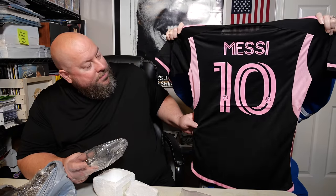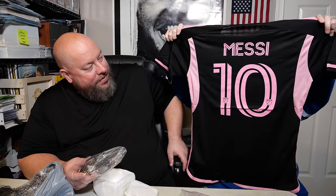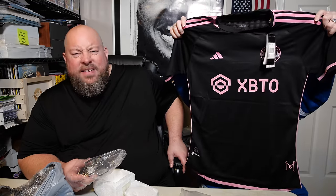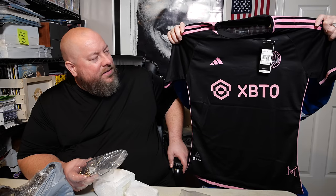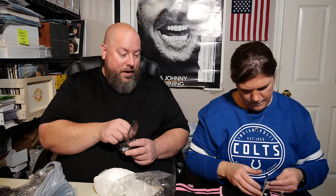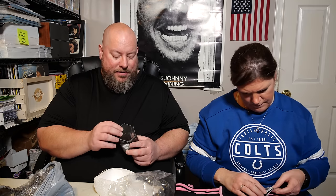Soccer shirt? Oh, that's Messi. That's like the best soccer player in the world. His name's Lionel Messi. He's very, very good. I don't know soccer at all, but I know his name, Messi. He actually signed on to some Major League Soccer team. He left Europe to come over here to play in the U.S. for like the L.A. Spark or something. I don't know what they're called or where.